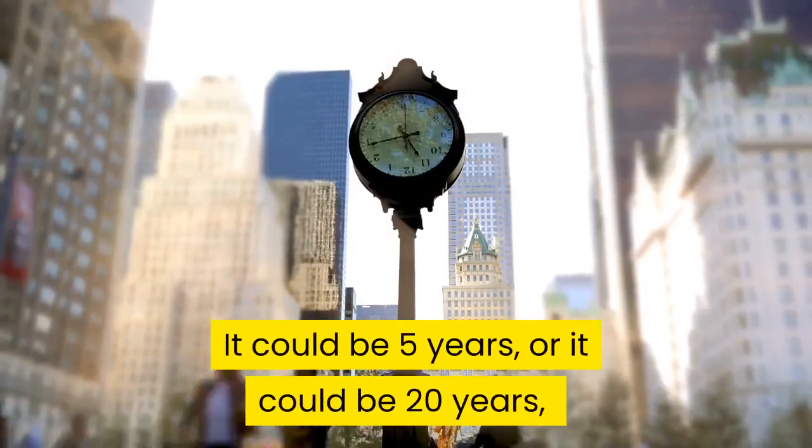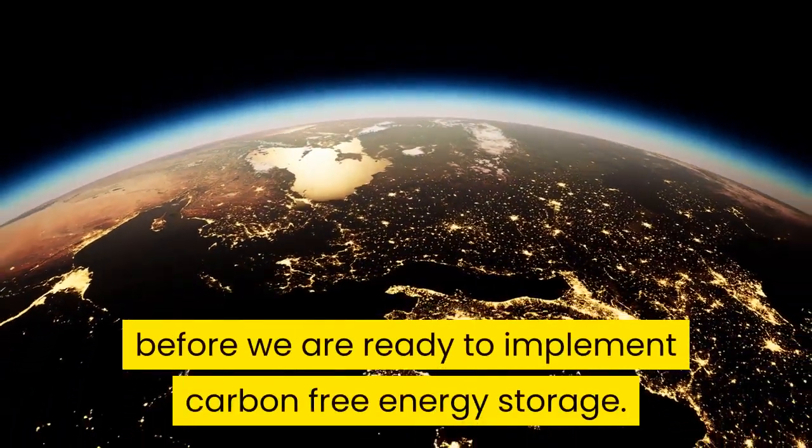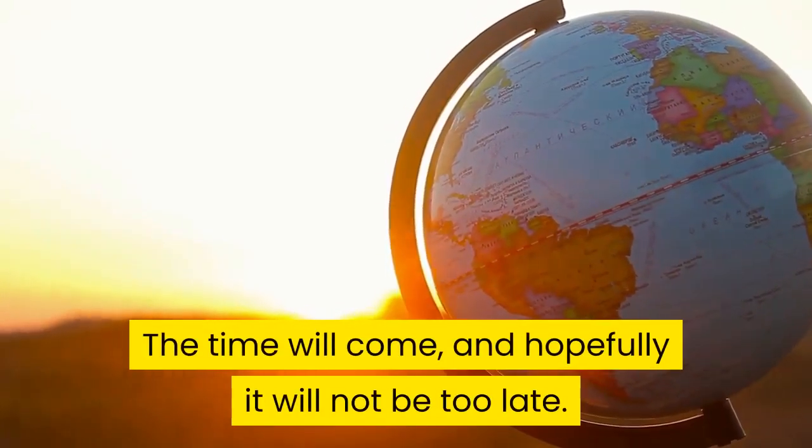It could be 5 years, or it could be 20 years, before we are ready to implement carbon-free energy storage. But one thing is sure: the time will come, and hopefully it will not be too late.